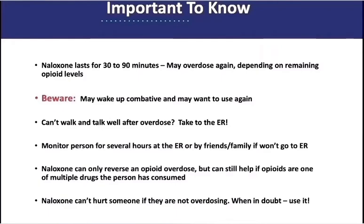Remember that any form of naloxone can only reverse an opioid overdose, but it still may reverse the overdose if opioids are one of multiple substances the person has consumed. Don't ever be afraid to use naloxone. It can't hurt the person even if their medical emergency is from something other than an overdose. It is better to be safe than sorry.